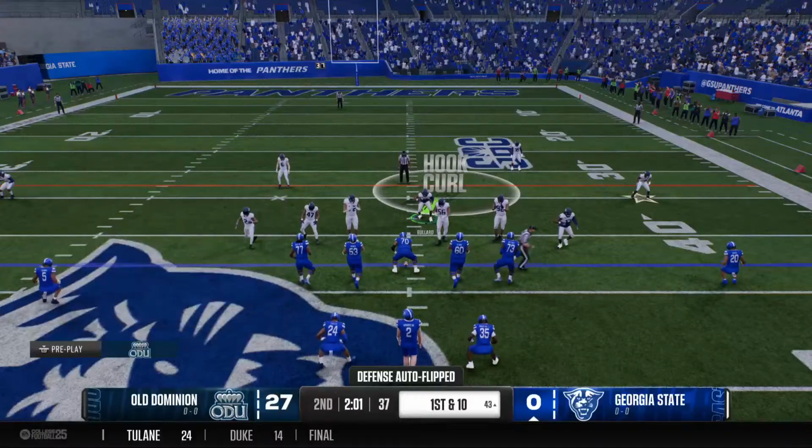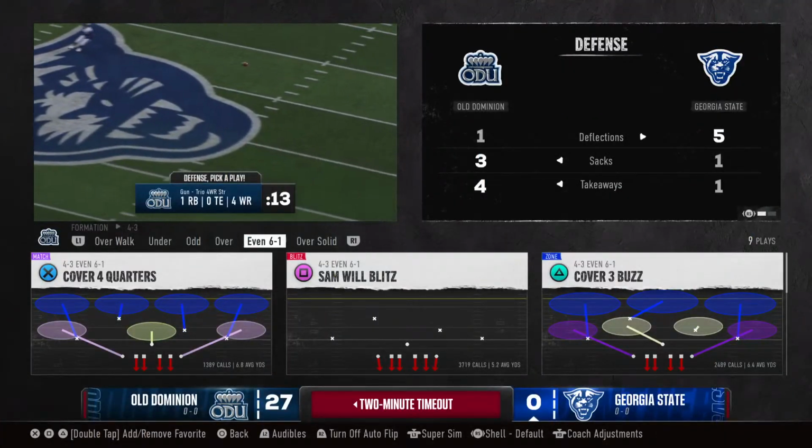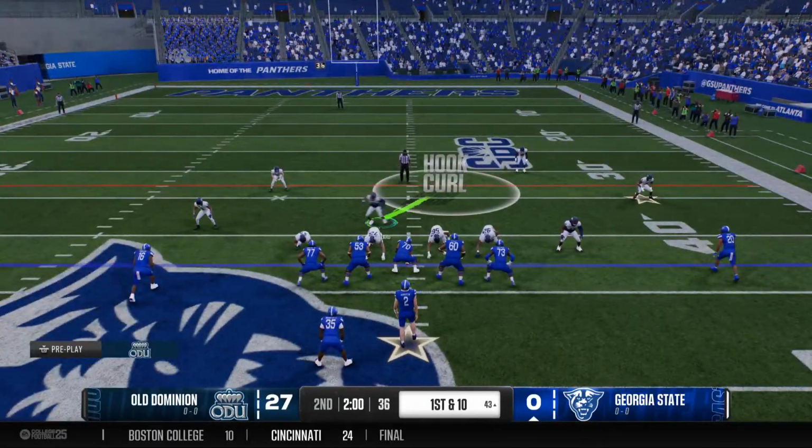Really nice job there by the quarterback, understanding that it's zone coverage on 3rd down. You're going to have to find someone working into a soft spot, get the ball out of your hands quickly, make an accurate throw, and pick up the first. Well done.